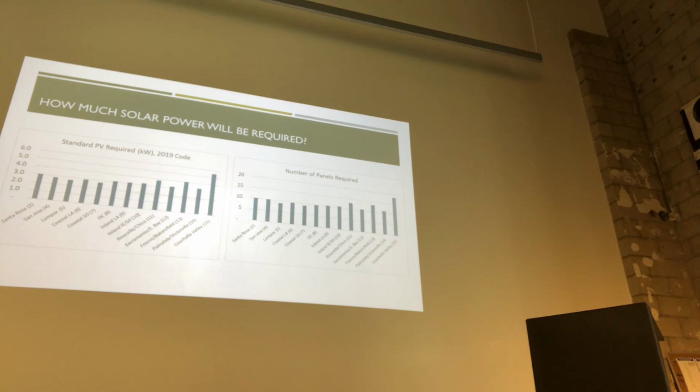Yeah. You're still maximizing your own rooftop space though, right? With putting solar as much as possible where you can before you dive into communities. What was the question?